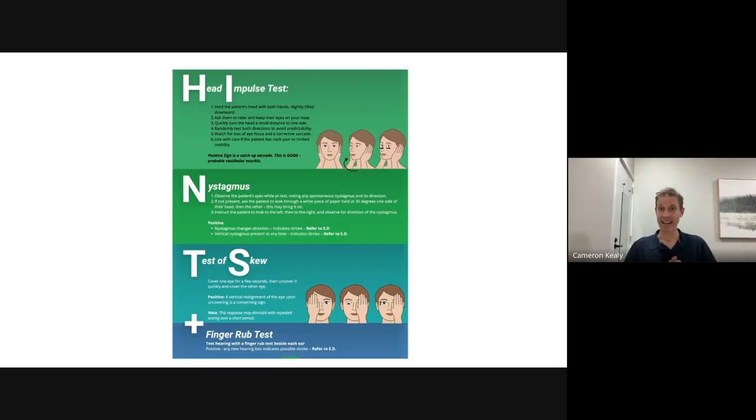Now, hopefully you've all seen that. We delivered a slightly more extended version of that, and it's just the HINTS exam spelled out so that you can have it as a reference. But having taught this before, it's very hard to just go to that and not have it explained beforehand. So that's what we're doing. That's the point of today.